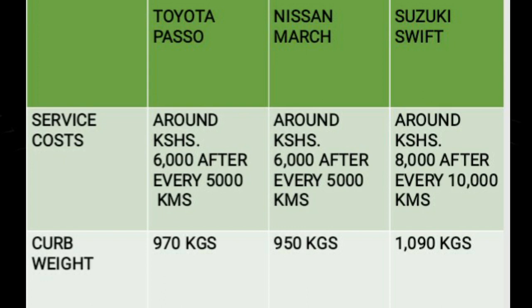But as I always say, it's better to service the car between 5,000 to 8,000 kilometers, especially if you tend to drive on not so well tarmacked roads or on murram roads. If you wait till 10,000 kilometers, you may find that dust has clogged the air filter, and this may result in reduced airflow into the engine, which in effect may cause the engine to have incomplete combustion and even cause misfires.